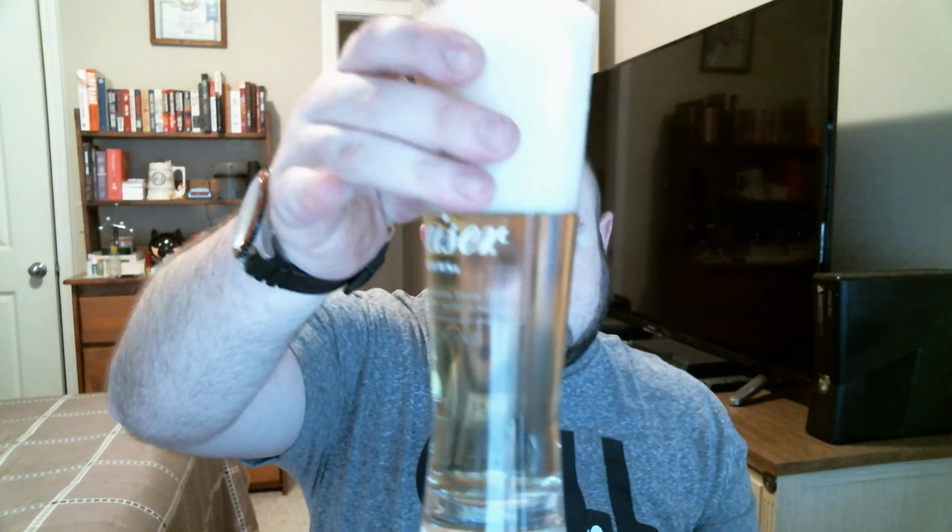Gave it a pretty aggressive pour. Nice, very bubbly straw appearance with a 4.5 finger white foamy head on there, which will dissipate pretty quickly, I would imagine. Yeah, very light color. It's really a straw colored beer, if I've ever seen one.